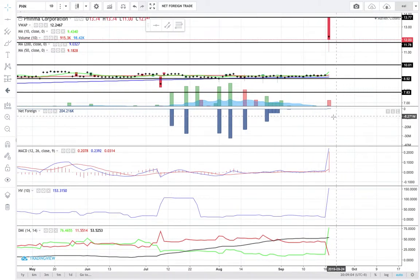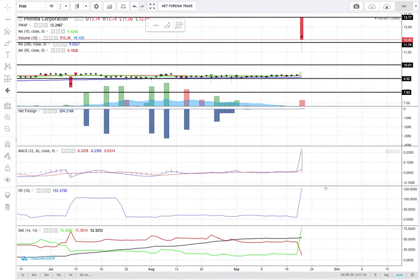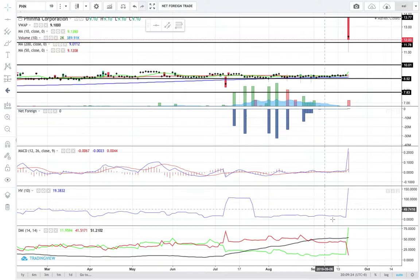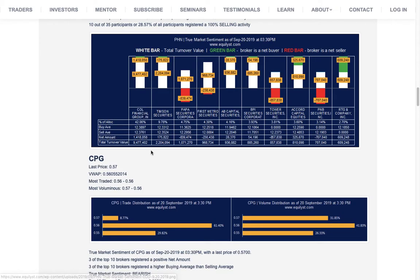Volume is higher than 100% of the stock's 10-day volume average, and what you can expect with these oscillators is an exaggerated score. So I'm not going to emphasize what I see on these oscillators at the bottom, because these are exaggerated scores. But the last price is lower than the VWAP, and that makes my momentum power indicator bearish. The true market sentiment is neutral.